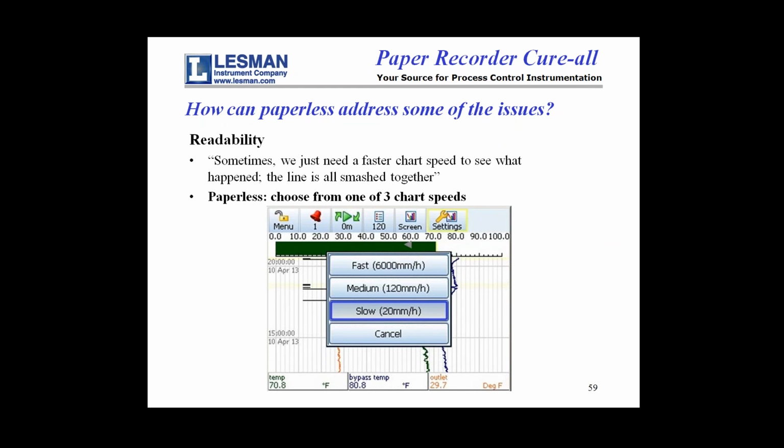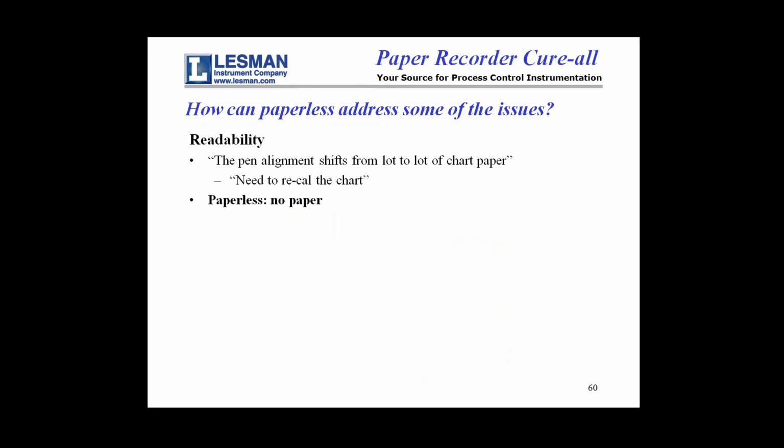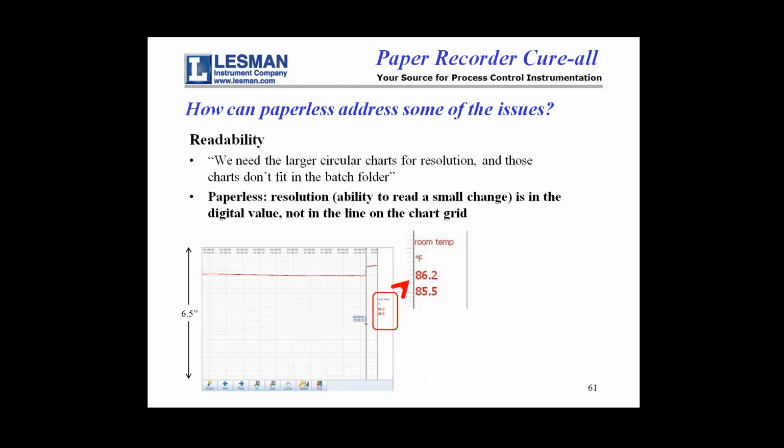Sometimes you just need a faster chart speed. Well, you've got it. You pick fast, medium, or slow, and for any given set of data, it's up there. Pen alignment shifts. If you don't have paper, you don't have pen alignment shifting from lot to lot of paper. Resolution, it's the same situation here. I'm actually reading the digital value. It's not a question of, do I need a big chart in order to resolve it? I always have digital numbers to look at. So that's what I'm going to make my determination on, is the digital number, not on where the trend line fits between the graph grid.